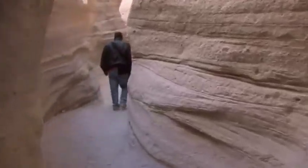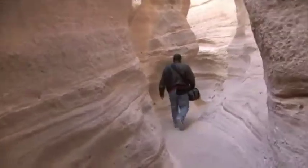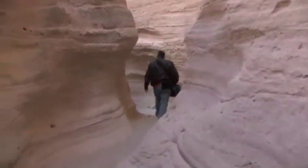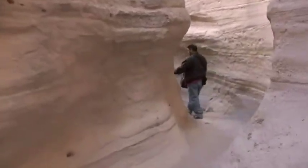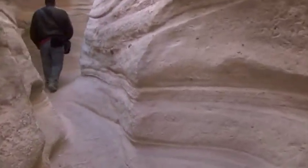The cross-bedding in the surge deposits exposed in this narrow part of the Slot Canyon tell us that the volcanic surges were moving from the northwest to the southeast, and have helped the geologists doing research here at Tent Rocks to determine that the source volcano was about a mile to the northwest of this location.